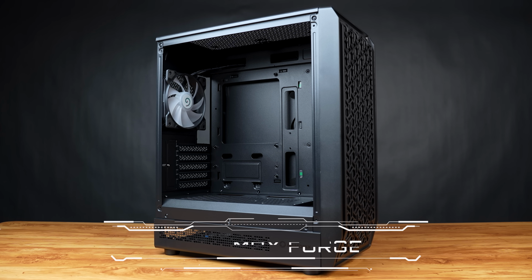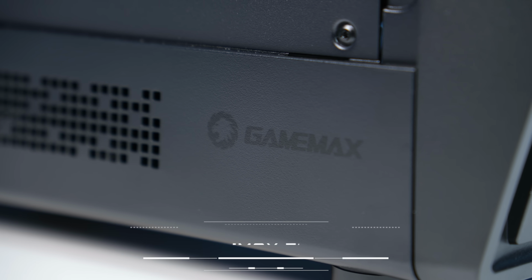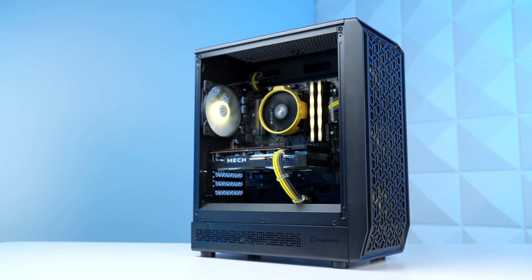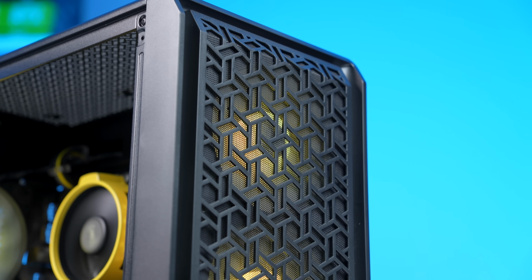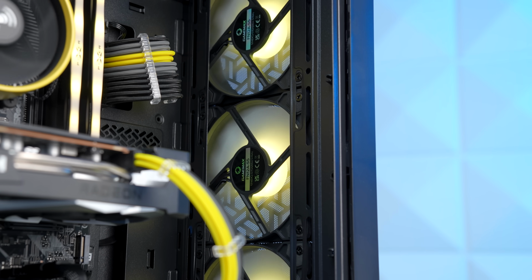The case that these parts are inside of though is the GameMax Forge, and as far as I know, I think this is actually a brand new model, and that's the reason I got it, along with it only being 50 bucks. On paper, this looked like an absolute steal, being micro ATX, having a cool front panel design, and having 4 ARGB fans pre-installed, but I ran into some issues with it during the live stream, and we'll talk about that in just a bit.